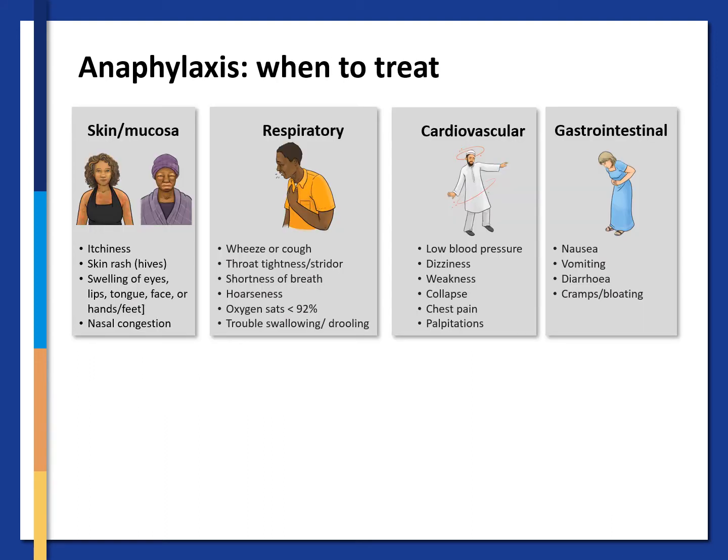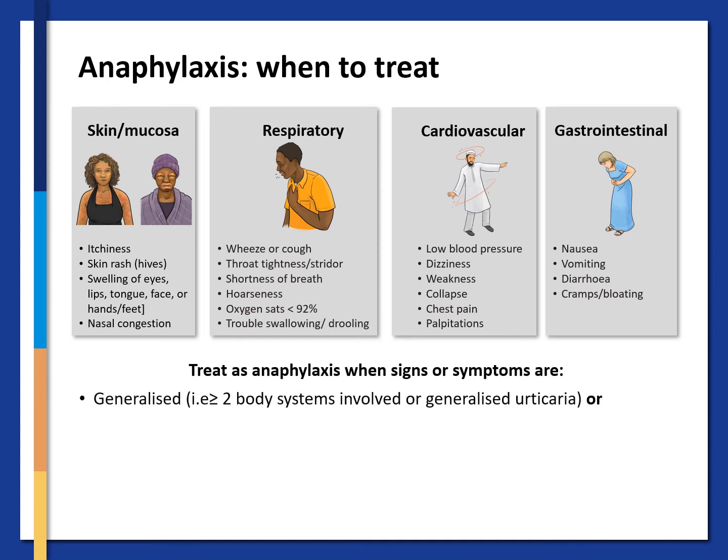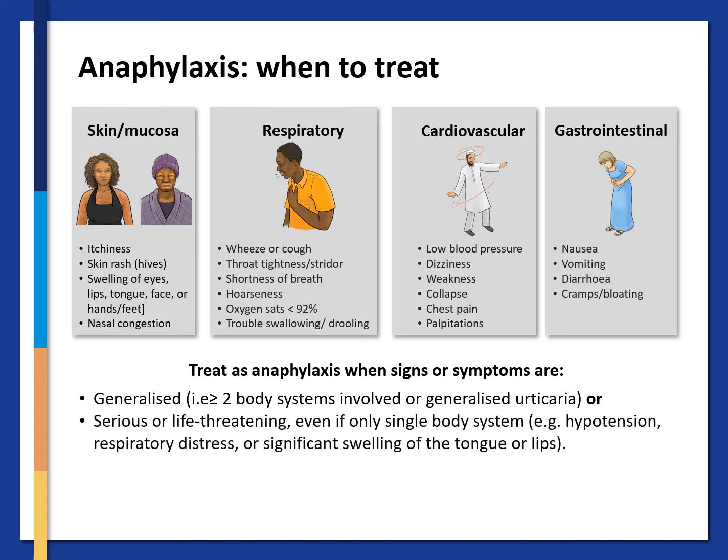So how do you know when to treat as anaphylaxis? Treat when symptoms and signs are generalized. This is usually when 2 or more body systems are involved, but could be if a client has generalized urticaria involving the whole body. Treatment is also indicated when signs and symptoms are serious or life-threatening, even if only a single body system is involved. For example, if a client has hypertension, respiratory distress, or significant swelling of the tongue or lips.